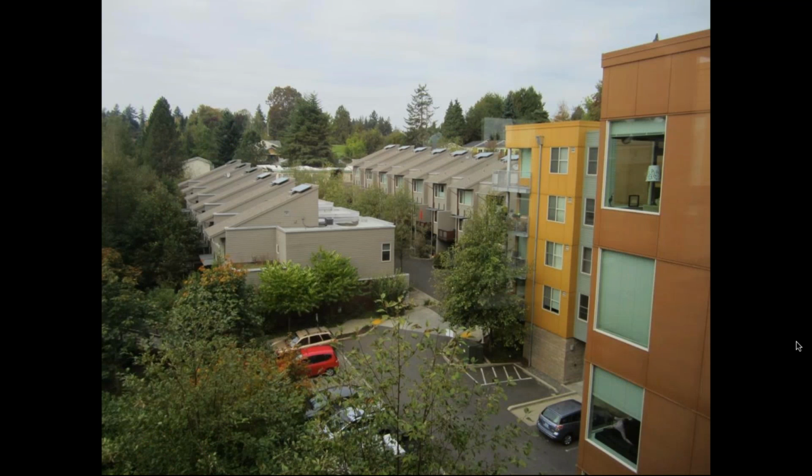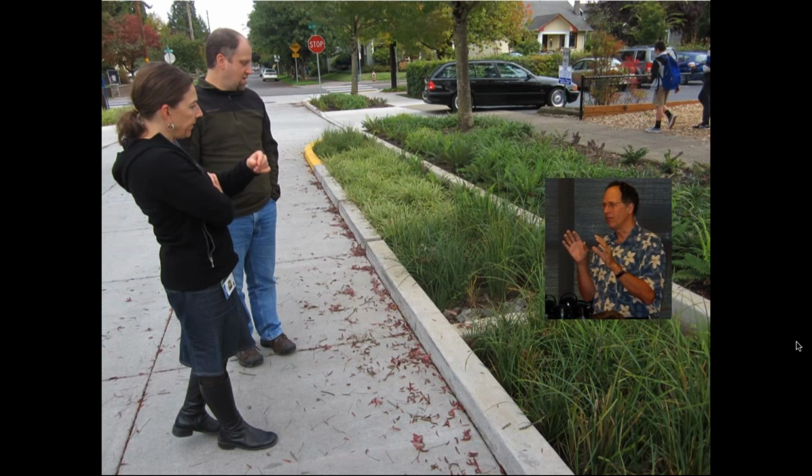Some examples from around the world. I was lucky enough to go to Portland a few years ago and get a view of that city's approach to water. And this is an interesting story, because there was a fellow called Tom Lipton, a landscape architect at Portland City Council. You can see him in the flowery shirt there. And he happened to be the right person at the right time when Portland was looking at ways in which it could address combined sewer overflows into the Willamette River.